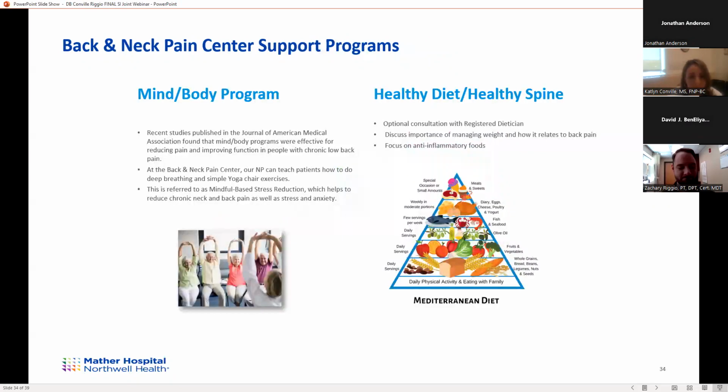Next slide. All right, Back and Neck Pain Center support programs. So here at the Back and Neck Pain Center, we have support programs to provide additional care when needed. Two of these programs are the Mind-Body program and the Healthy Diet, Healthy Spine. There were recent studies published in the Journal of the American Medical Association that found that mind-body programs were effective for reducing pain and improving function in people with chronic low back pain.